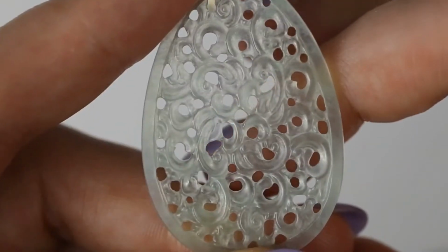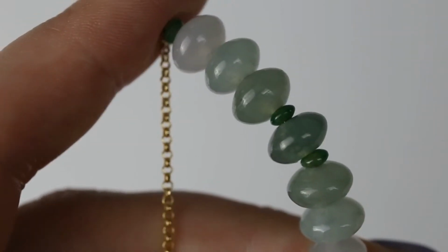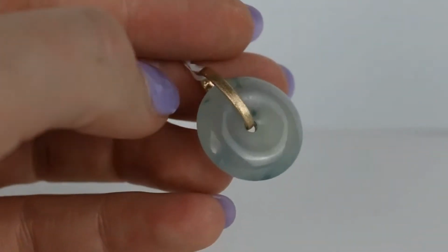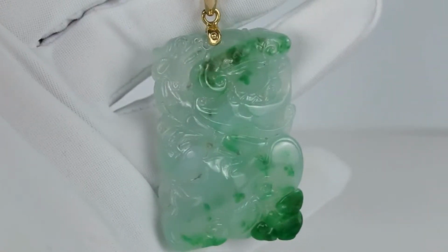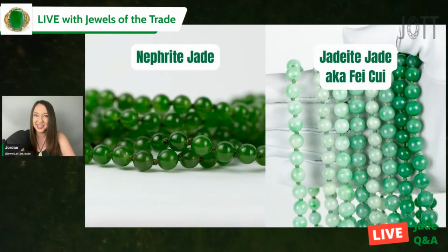Today, we're talking about Water Jade, the icy green variety of Jadeite Jade, highly valued for its color and translucency. There are two gemstones called jade, nephrite jade and jadeite jade, also known as fei choi. While some fine nephrite jades can have translucency, the more rare of the two jades, jadeite jade, is known for its illusion called inner glow, a result of how the stone interacts with light.